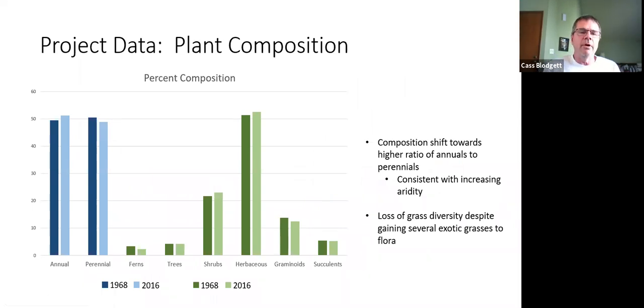The composition of the park is about 50% annuals and 50% perennials. This is very much an expected ratio for this part of the desert. But one thing you can see when we compare 1968 to 2016 is there's been a little bit of a shift toward a higher ratio of annuals to perennials. And that shift isn't huge, right? We're talking about a couple of percent here. So a greater expert may evaluate that and say that it doesn't mean anything. If you had to ascribe some meaning to it, it might suggest something about increasing aridity in the area, because increasing aridity is consistent with increasing ratios of annuals to perennials in your flora.